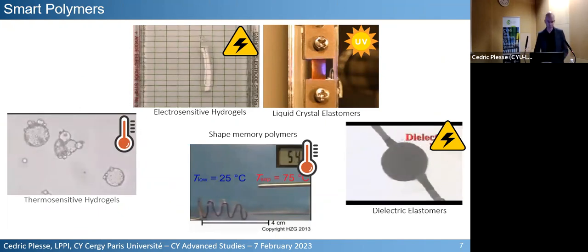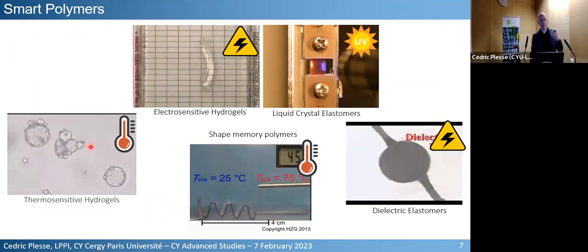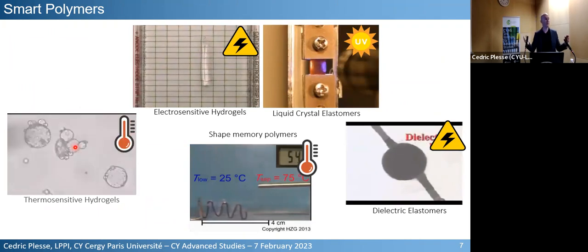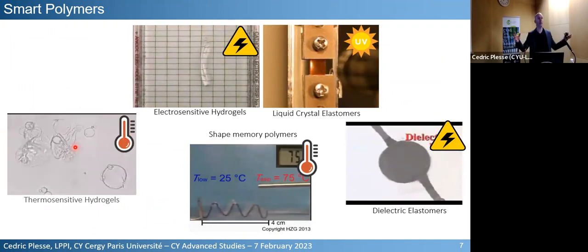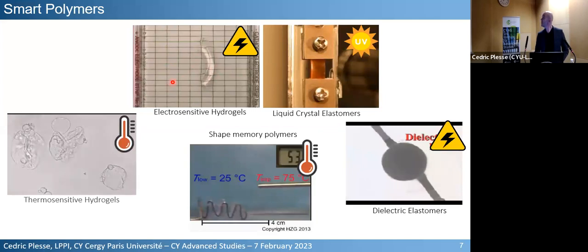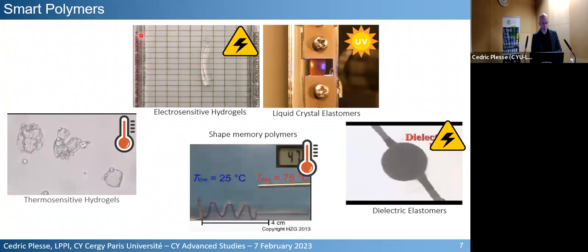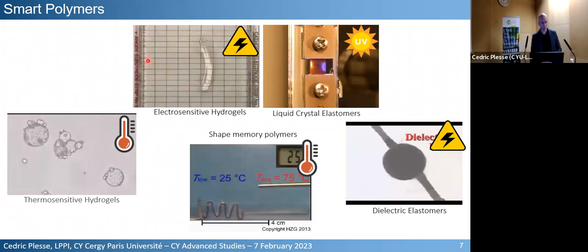So if we look at them on the left here, this is a material that can be stimulated by a change of temperature. This is hydrogels, so polymer networks that will swell and expel the water reversibly above and below thermal transition. On the top here, hydrogels also, but that are sensitive to an electrical field. So if you apply between two far-away electrodes a high voltage, you will have an electrical field, and the material will bend reversibly in one direction or the other.